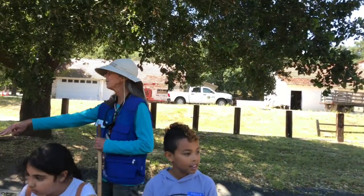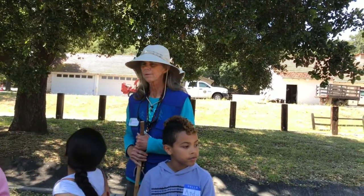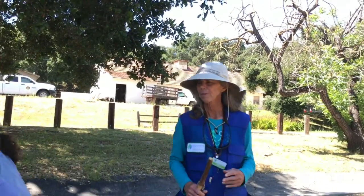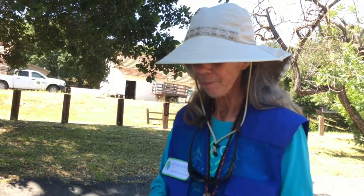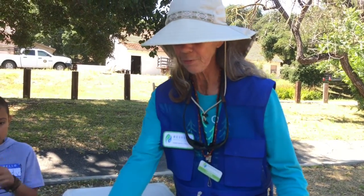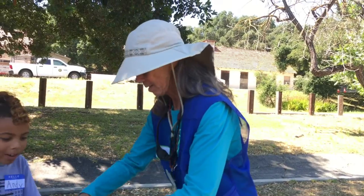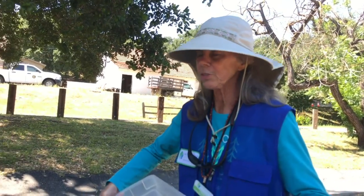So some of you can come over here, and you'll be able to hear me a little bit more. We will be doing a game after we learn about some of the items that they use in their everyday life. Okay? We have two containers here. I'm going to show you both containers filled with items, and you let me know which one represents the Chumash culture.